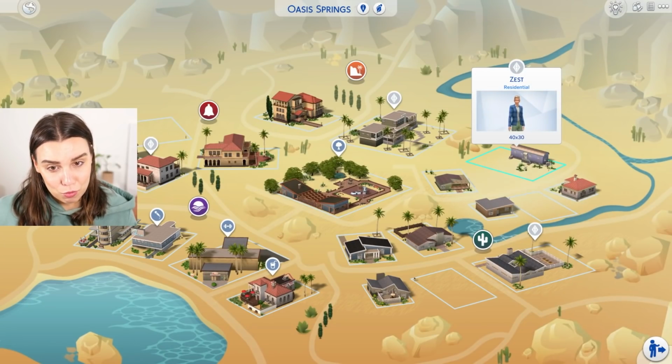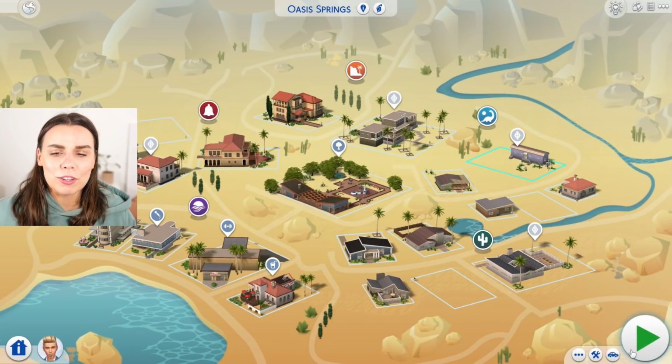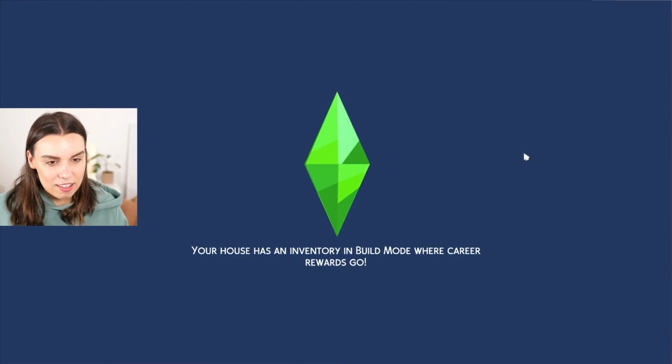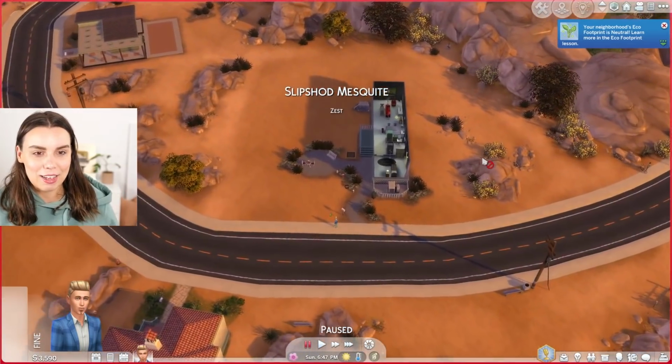I kind of want to do that today. So that's what we're gonna do, folks. And you might be wondering which one it is. It's this one in Oasis Springs. This is the beautiful Johnny Zest's little house. And I think it's kind of based on a caravan park home. At least that's the vibe I get from it.